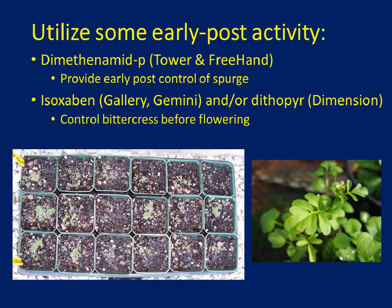Another thing for these hot spot areas that got out of control, that we can use to our advantage, is to utilize some of our pre-emergence herbicides that have a little bit of post-emergence activity. So for example, dimethenamid-P, the active ingredient in Tower and a component of Freehand granular, is going to provide some early post-emergence control of spurge. So spurge at maybe the 2-leaf stage to possibly even the 4-leaf stage and smaller. So this is very small spurge, cotyledon to 2 to 4-leaf stage.